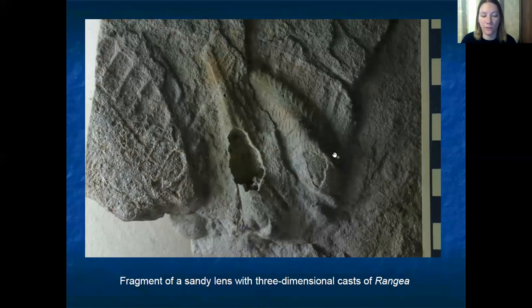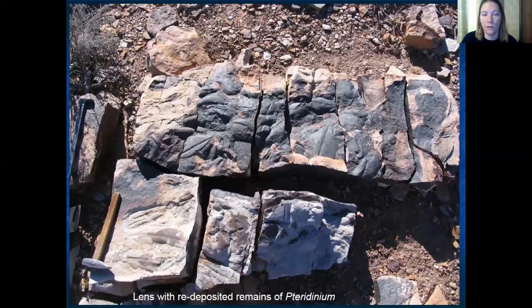Here you can see some examples of the lens with the fossils. Rangea, along with Pteridinium and Ernietta, is a typical member of the Nama Taphonomic Association of Macrofossils. Here you can see Pteridinium.